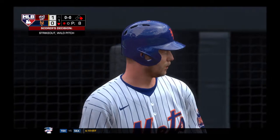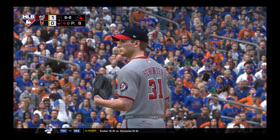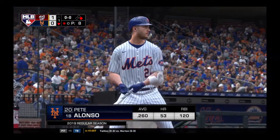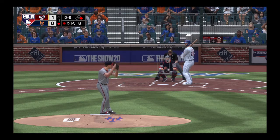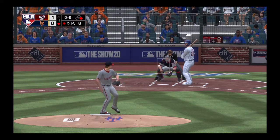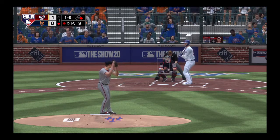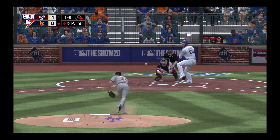So good awareness that time, as that'll go as a strikeout, but he's aboard on the drop third strike. Pete Alonso. Next up for New York, Pete Alonso, as he'll get his first opportunity in this one. From the stretch. Ball 1, no strike. He's ready. Here's the 1-0.